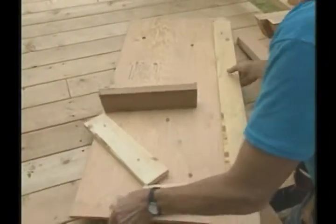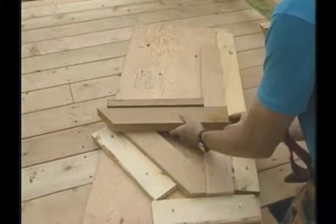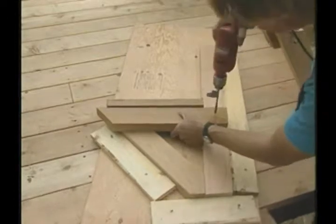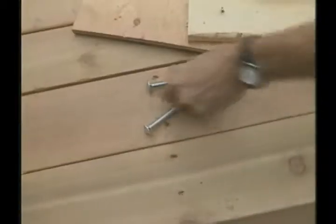Now making these seating frames is a snap once you've built a jig like this which holds the parts in position. This jig is easy to make, and plans for it are in the book. Once it's done, you can make them by the dozen. The frames are just 3 pieces of 2x held together with a couple carriage bolts. This tape on the drill bit works as a depth gauge when drilling bolt holes.